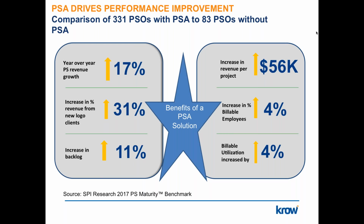So based on their study of almost 500 organizations, comparing those two with and without a PSA application, you can see some of the metrics in front of you. So an increase of 17% overall revenue growth in their professional services organization for those that have an integrated PSA application. Increase in new logos or new revenue, 31%. Increase in revenue backlog, 11%. Increase in revenue attained per project by over 50K, or 50,000, and these are United States dollar numbers, by the way. Increase in billable percentage or utilization of those resources or consultants, upwards of 4%. Utilization increase of 4% as well. So some significant benefits of implementing and having an integrated PSA application within your organization to manage your services business.